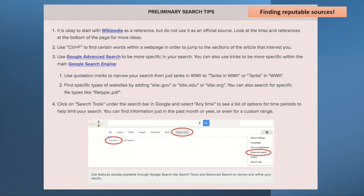You really want to narrow down all your sources, because if you just put Edgar Allan Poe or something very broad into Google, you're going to get a bajillion hits, and that's going to be too much for you. So you want to narrow it down as much as possible so that it doesn't stress you out with too many sources and options of things to look at. So let's take some time to actually work and find those sources. If you have any questions, feel free to ask, and I hope this was helpful to you.